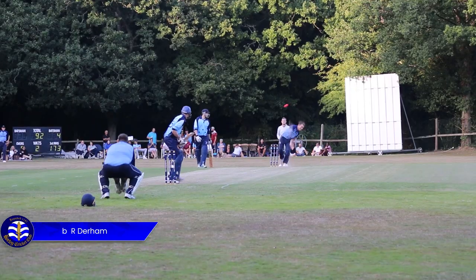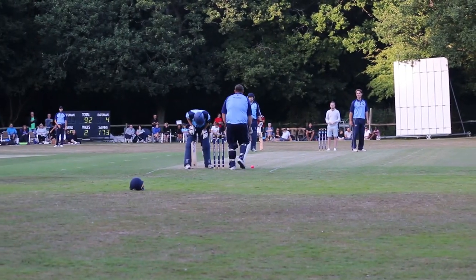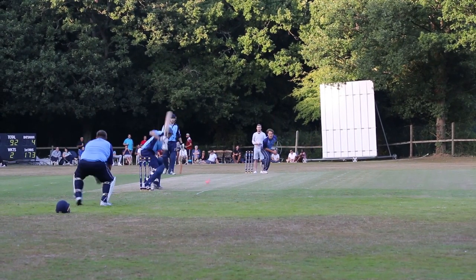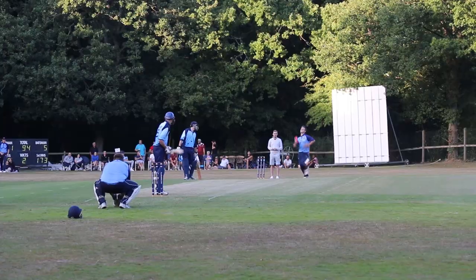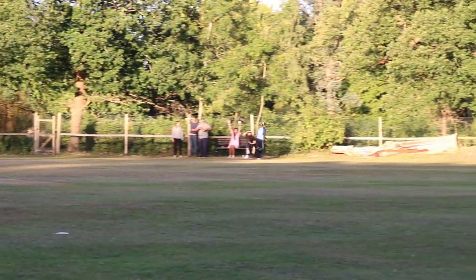Change of bowler again. We've got Regan bowling now. Squeeze that one through.